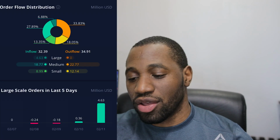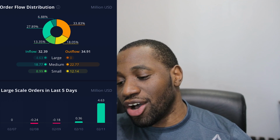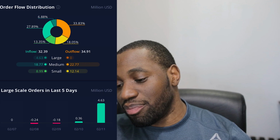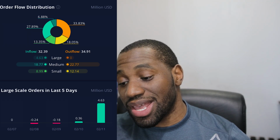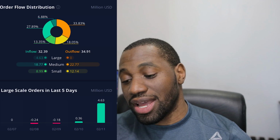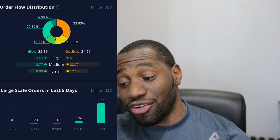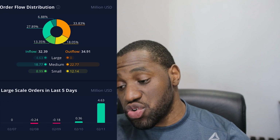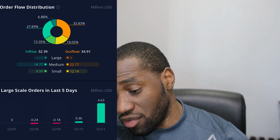Now let's take a look at the order flow distribution for SNDL. So for the inflow, it's at 32.39, and then on the outflow, it's at 34.91. And then when we take a look at the breakdown on the large, it was 4.63. On the medium, it was 18.77, and then on the small, it was 8.99. Taking a look at the outflow side, you can see on the large, it was 0. On the medium, it was 22.77, and then on the small, it was 12.14.